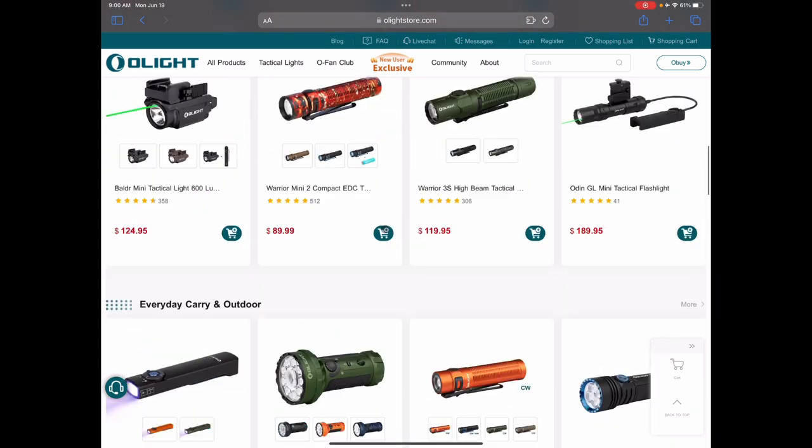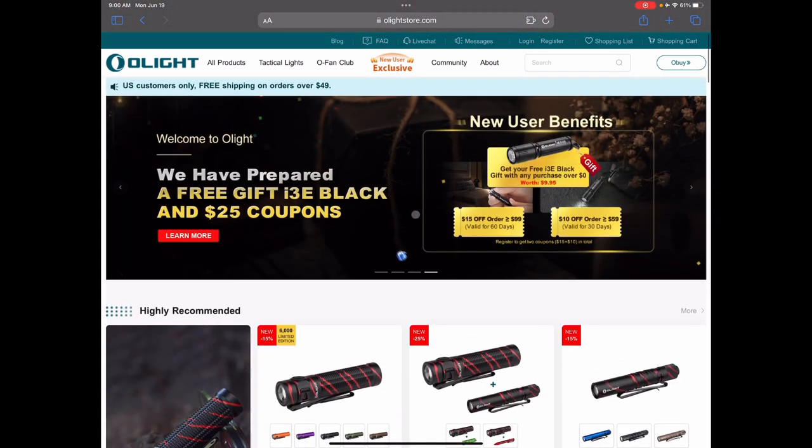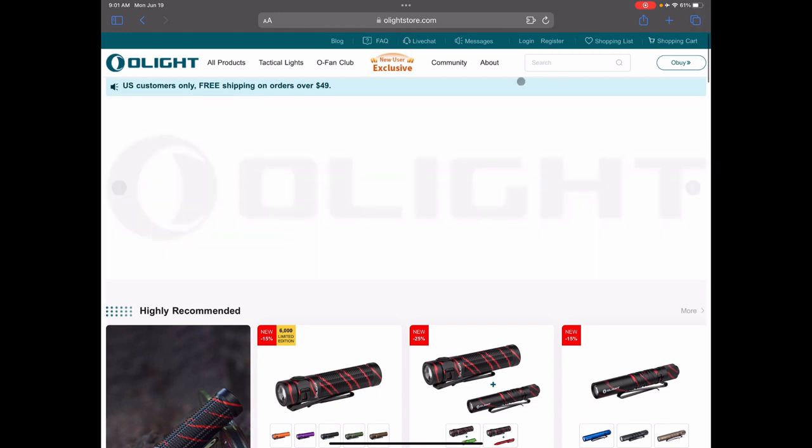Yeah, there's nothing crazy going on right now. I'm sure they'll have a sale this month. So, well, there you go, free i3e. If you don't have an i3e, they are a lot of fun.